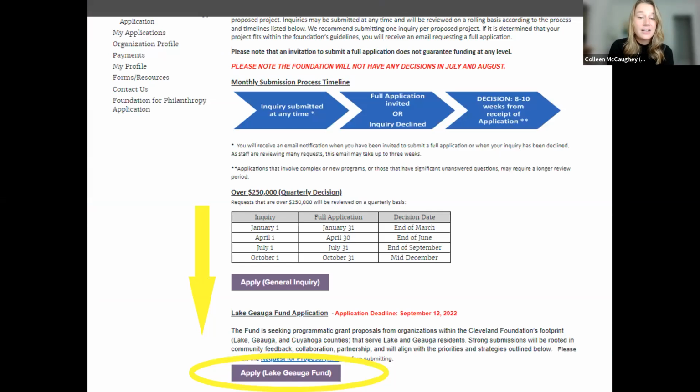If you are applying to the Lake Geauga Fund, return to the Apply for a Grant page and scroll down to Lake Geauga Fund to begin your application. Next slide.